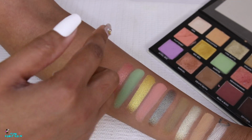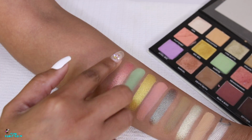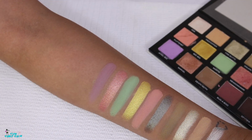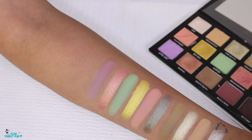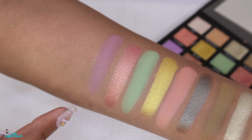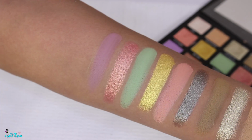Alright, so we have Love Bug. I think this is for a husband. This is a muted mauve-y shade. It looks like a rosy mauve and it layers up pretty well. Again, this would go well with these more pinky tones.